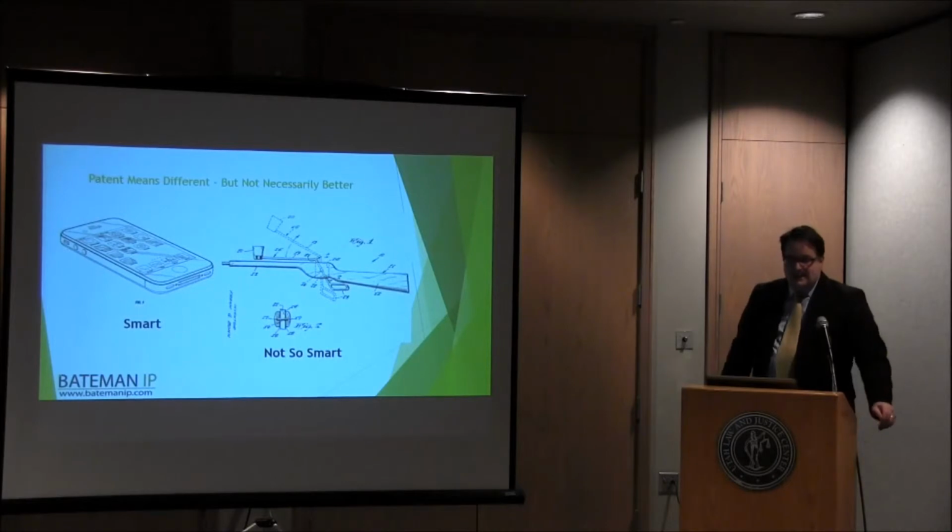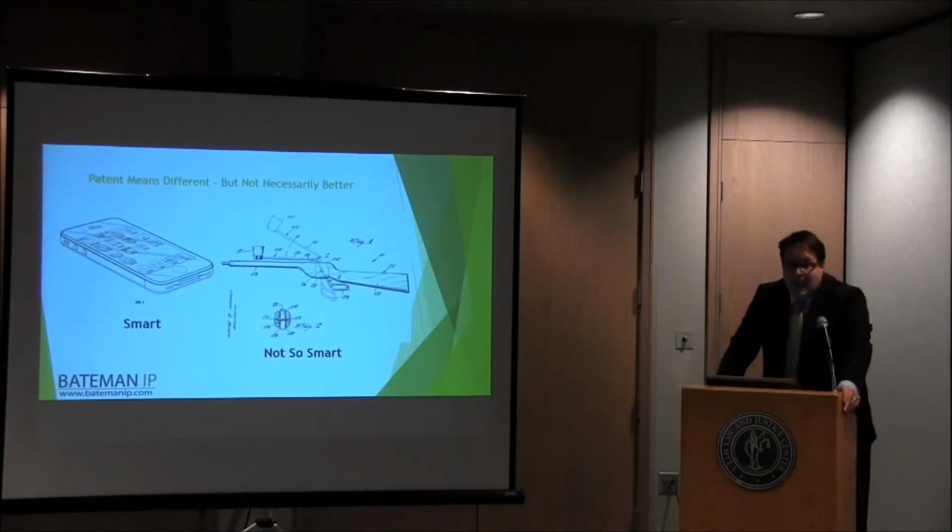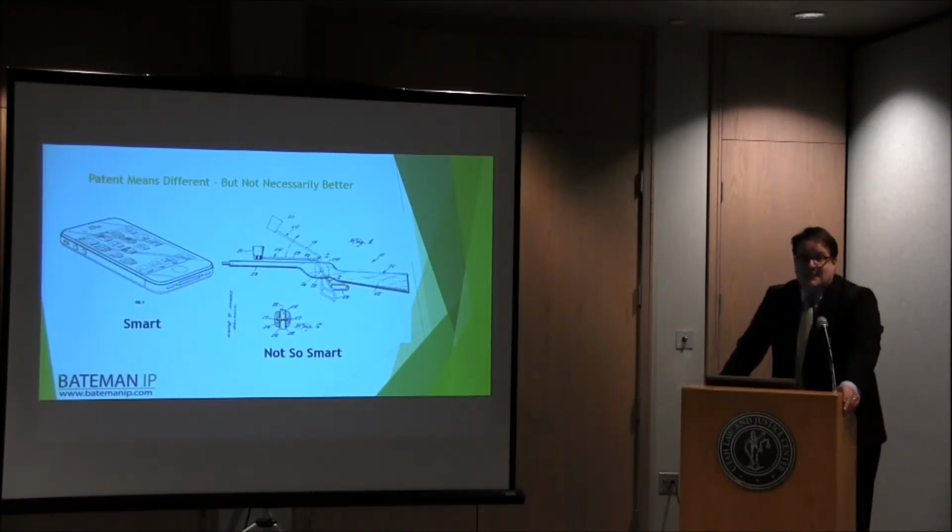One important thing with patents is that a patent means it's different. It doesn't mean it's better. It just means it's different. A lot of companies will hype, "So good it's patented." Well, that doesn't mean it's a good thing. For example, on the left-hand side, we've got something that's pretty smart. Most of us would agree smartphones, in this case, an iPhone, is a good invention, and that's smart. On the left, we have the whiskey cup on top of a rifle.